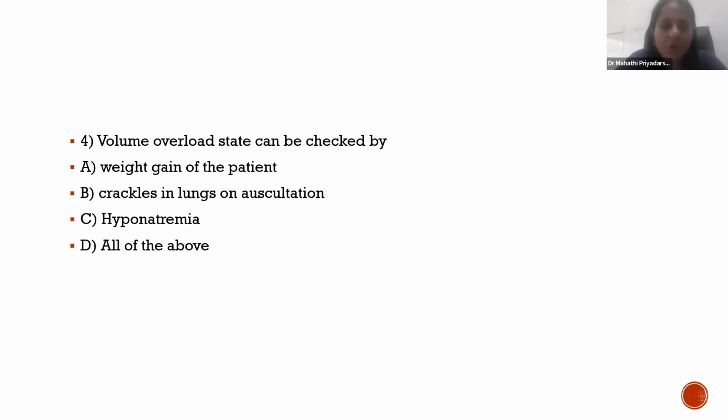Okay, so the volume overload state can be checked by weight gain of the patient, crackles in the lungs on auscultation, hyponatremia, all of the above. What is the answer? Volume overload state in post-transplant patients. Okay, any more answers? Okay. Yeah, most of the people have answered D. Yes, D is the correct answer.